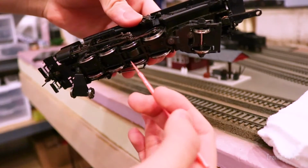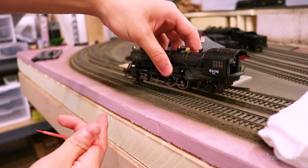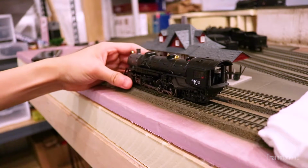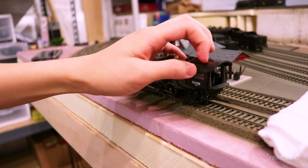There are traction tires on the 3rd wheel because this engine is kind of off balance. The back is heavier than the front, which is common because this engine's boiler is so thin, so small that it's hard to fit all this weight into the engine. But MTH did a terrific job making this engine as heavy as possible because everything here is die-cast, including the cab, I believe.